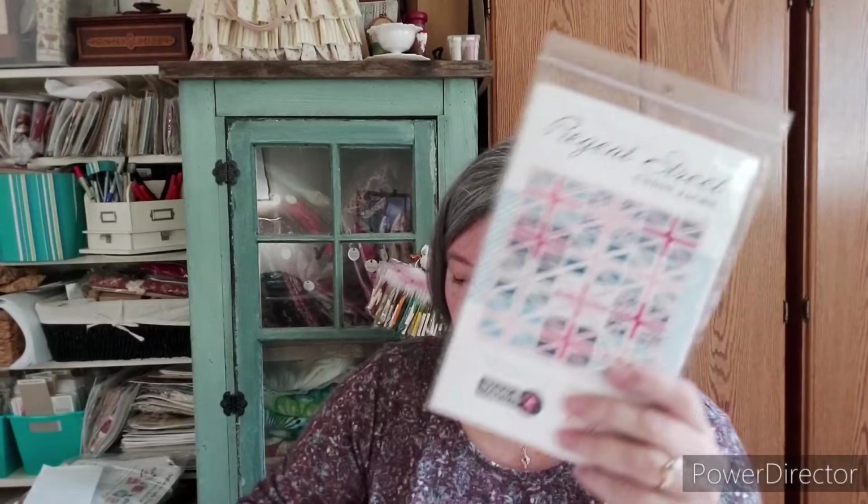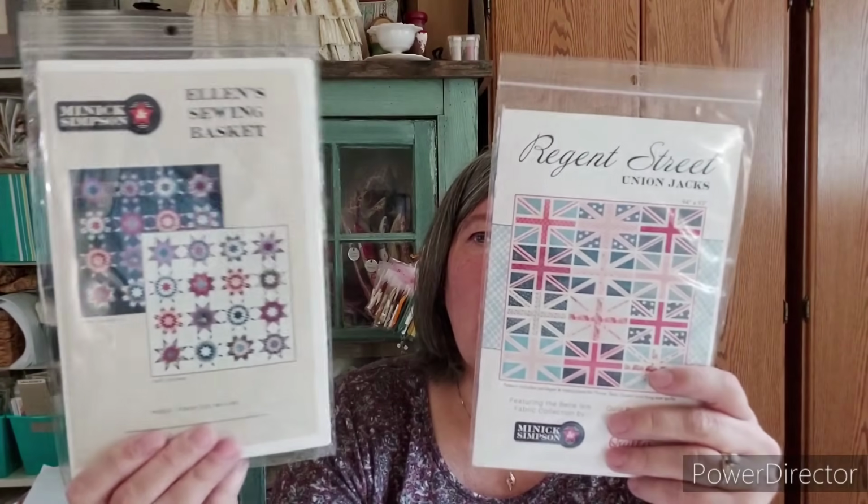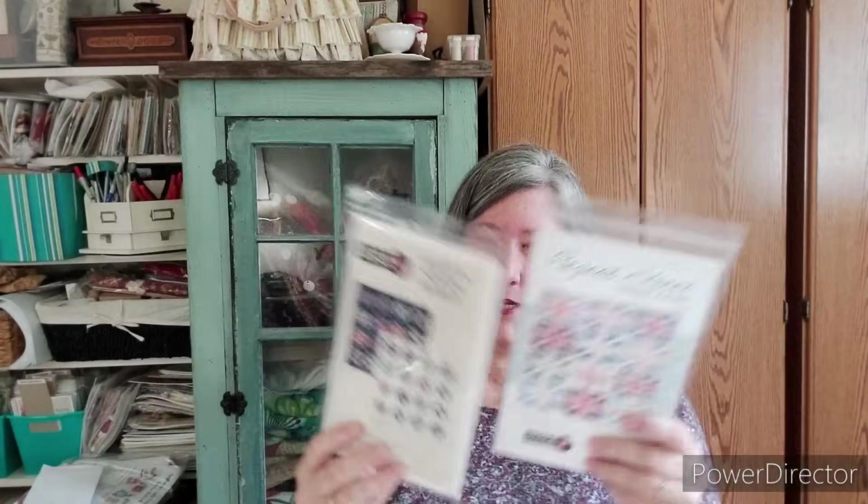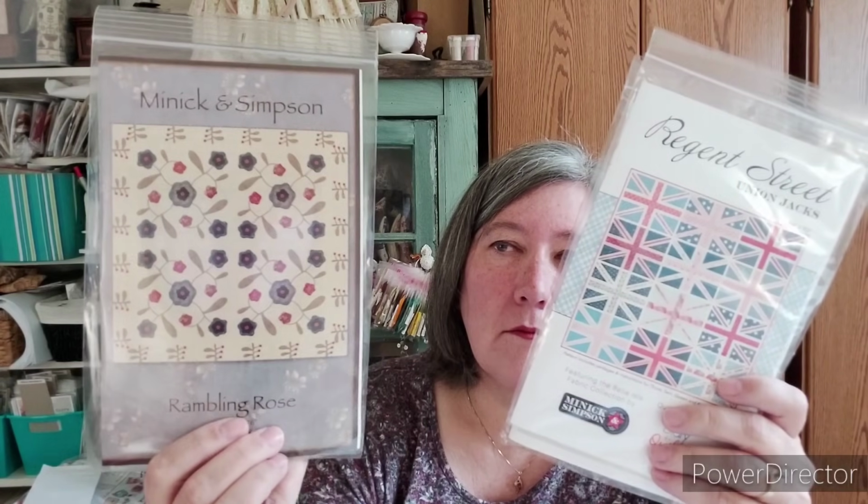So this is called Regent Street. And also Ellen's Sewing Basket. Oh, isn't that gorgeous? This one they recently had kitted up. Okay, so on this one, Rambling Rose. I feel like I bought this one. I think they might have thrown this one in for free, but I don't know. I like this one, and their last line is called Grand Haven, and I'm gonna have to buy some of that.